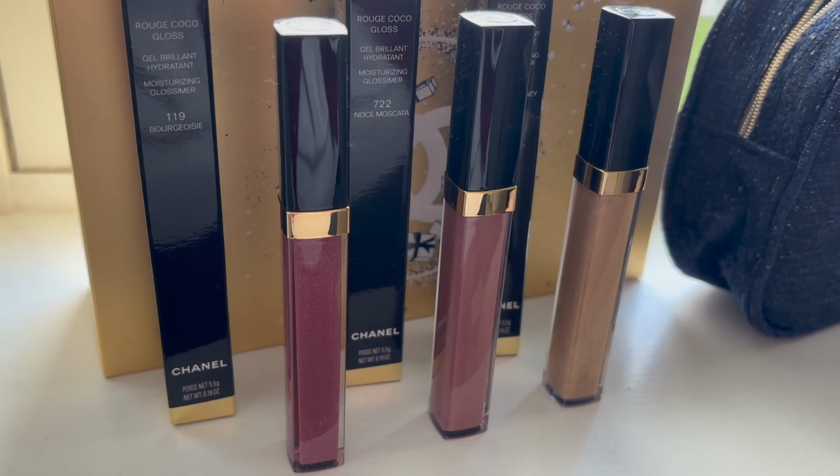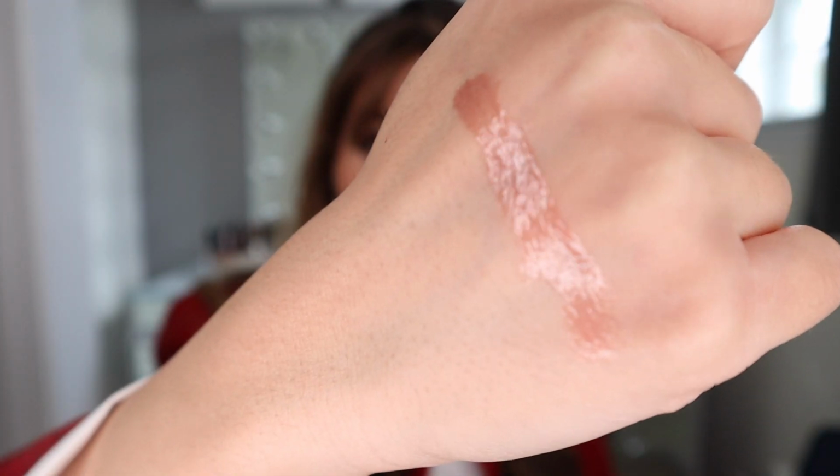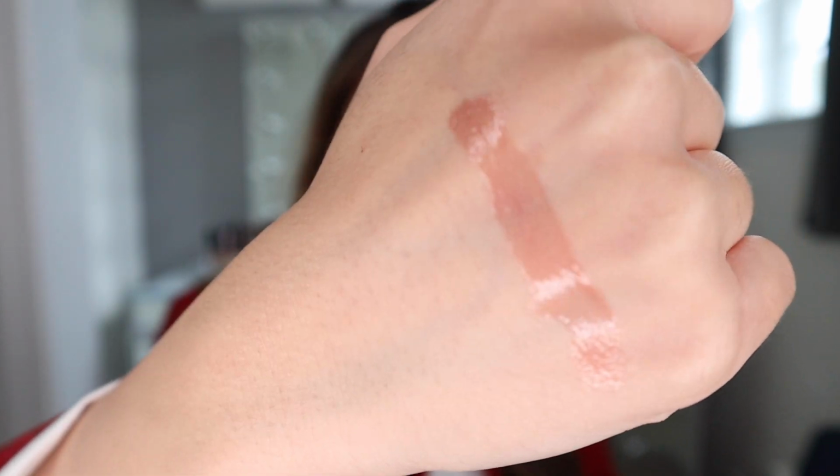So the first one is in 722, and this is a beautiful type of nude lip gloss. I have to say I do like the applicator to these. It is quite large, so I was really surprised. It's different from what I remember it to be. This one is number 722, and this would be gorgeous just on its own.